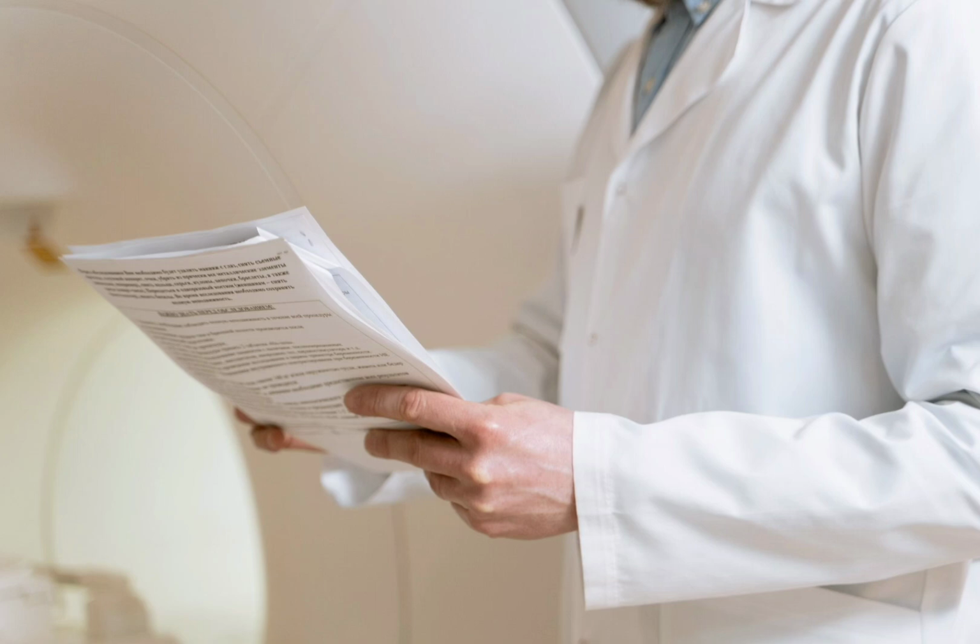9. Understanding the results of the dementia test. Once you have completed the dementia test, it's important to understand the results. If you have been diagnosed with dementia, it's important to remember that there is no cure, but there are treatments available that can help manage symptoms and slow down the progression of the disease. It's important to work with your healthcare provider to develop a treatment plan that is right for you.